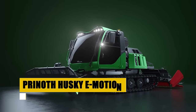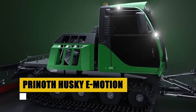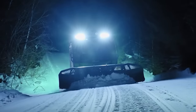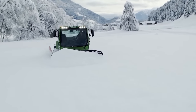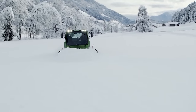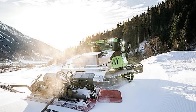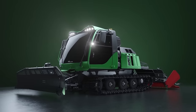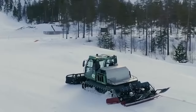Prinoth Husky E-Motion. We will now showcase a true game changer in snow grooming, the Prinoth Husky E-Motion. It's not just any groomer, it's a sustainable powerhouse. Under the hood lies a diesel electric drive with a hefty 360 kilowatt or 483 horsepower, backed by a 375 kilowatt-hour battery. This means up to 12 hours or 40 kilometers of grooming, making it a relentless force on the slopes.